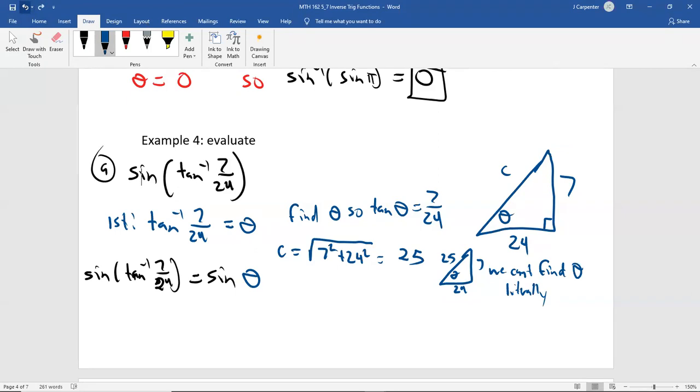So the sine of theta just says to go to this right triangle and do its opposite over its hypotenuse. So this would be equal to, the opposite is 7, the hypotenuse is 25, so the answer is 7/25. That's it. That's an ugly 5. The sine of that angle is 7/25 based on the triangle we drew up. So we're just asking for the sine of the angle, which was the sine of the inverse tangent.